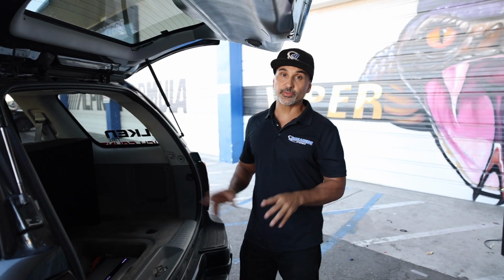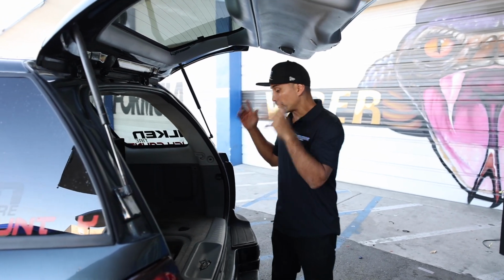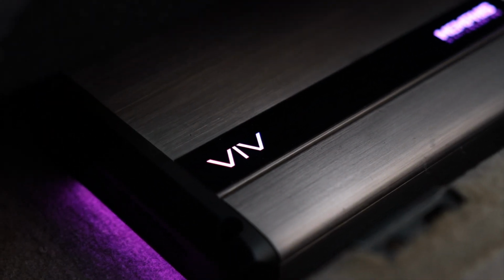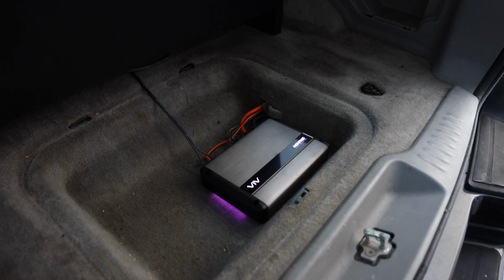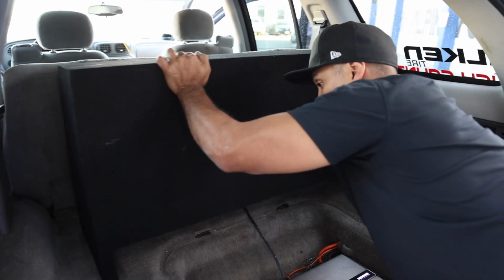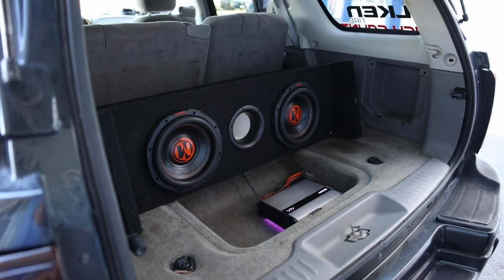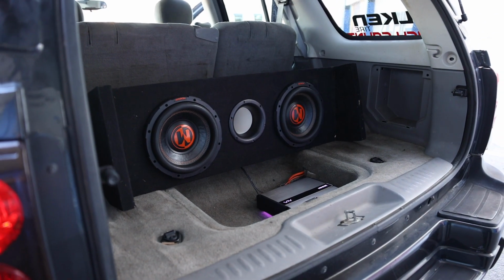Okay, so this is our test vehicle. This vehicle is owned by Luis. He's one of our sales guys here. He's got the Memphis VIV 1500 in it. He previously had some other woofers in here, and then these came out and he really wanted to get them, so he actually left the box that he had, which is this box here. And I'm gonna flip this up real quick so you can see what this looks like. And it does have an arrow port on it. I'm gonna leave it down like this, just for demonstration purposes, so we can see if we can get the most out of these woofers.